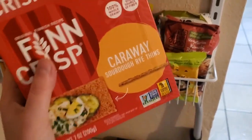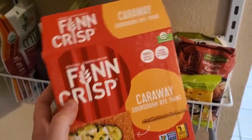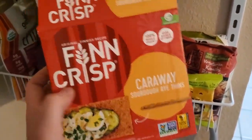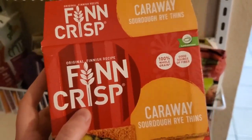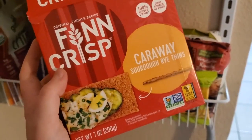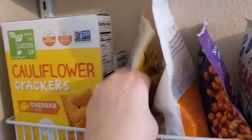Interrupting myself because this should have been over here, but it was over by our TV because we were snacking on these last night. Thin crisps, you guys are amazing. They are probably my favorite vegan cracker of all time. They're so good. Got some more chickpea crackers.